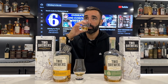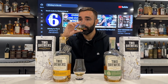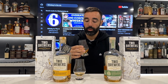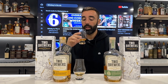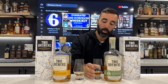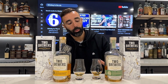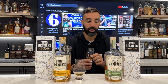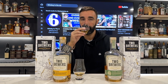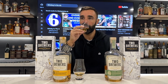Great nose. This is a 40% rye, 60% malted barley, all in one cask, aged for 14 years. 58% ABV. Just a ton of sweet fruit on this one as well. But this one definitely dips into a light oak kind of flavor. Syrupy, like maple syrupy almost.